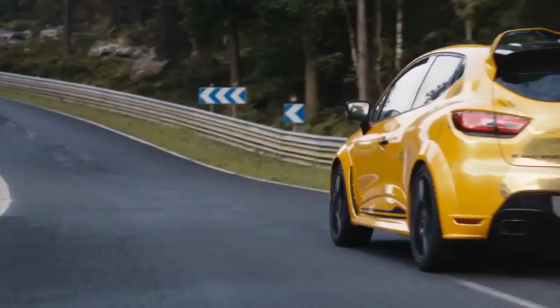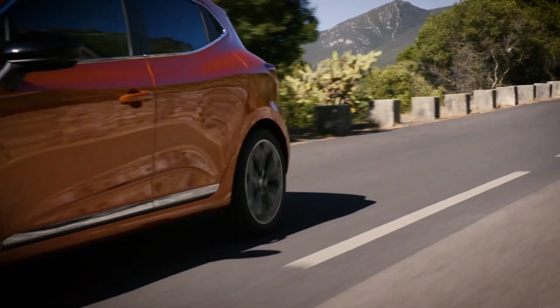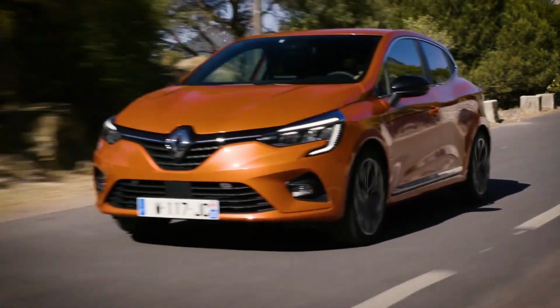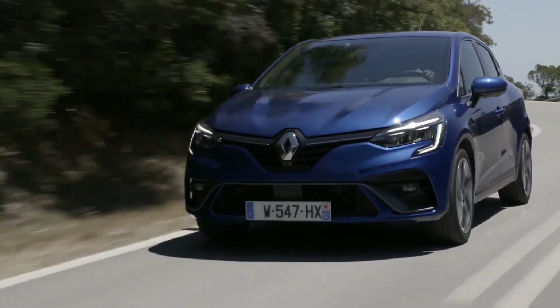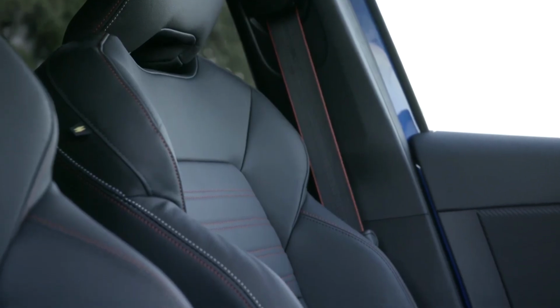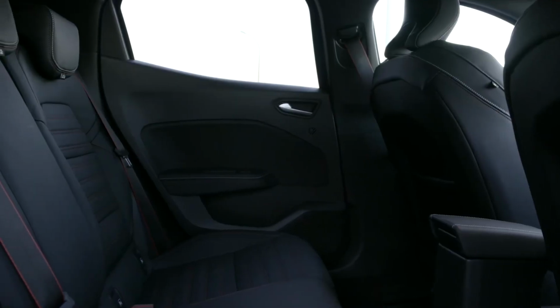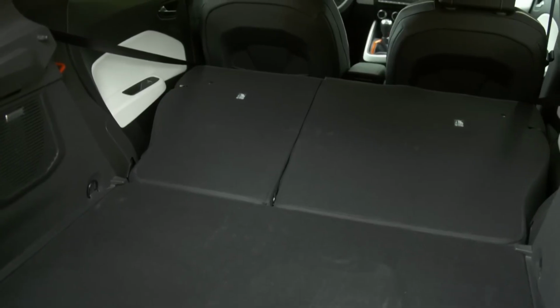The dual clutch fires off shifts super fast and the engine builds power smoothly as you rev it up. Owners rate reliability around 4 out of 5, and Renault has really improved their build quality. You might deal with some electrical problems, but the mechanical stuff stays solid. The cargo area holds 15.5 cubic feet that grows when you fold down the 60/40 rear seats.